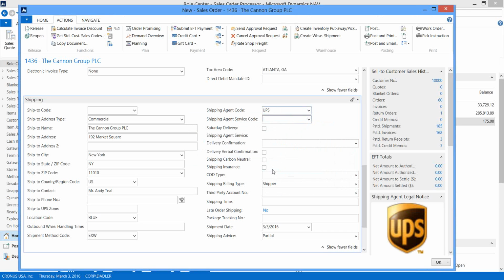And you can set this at the customer card that maybe this customer has indicated they always want to use a specific carrier. And then there are other things built in, for one, picking whether it's commercial or residential. That helps with my more accurate rate quoting. I can select Saturday delivery. I can request some different delivery confirmations, signatures, etc. I can choose shipping carbon neutral. I can bill to a third party.